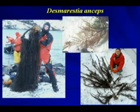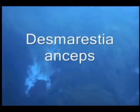Desmarestia anceps is even larger and often co-occurs with Desmarestia anzizii. However, it starts a little bit deeper, say about 3 to 5 meters depth. Then it continues much deeper, and it dominates communities to depths of 20 or 30 meters depending upon the site. It often covers nearly 100% of the bottom, like you see here, rising 1 meter or more up off the bottom. The biomass levels in these communities are comparable to what you'd find in a giant kelp forest off the west coast of the United States. Like Desmarestia anzizii, this is a long-lived perennial species.